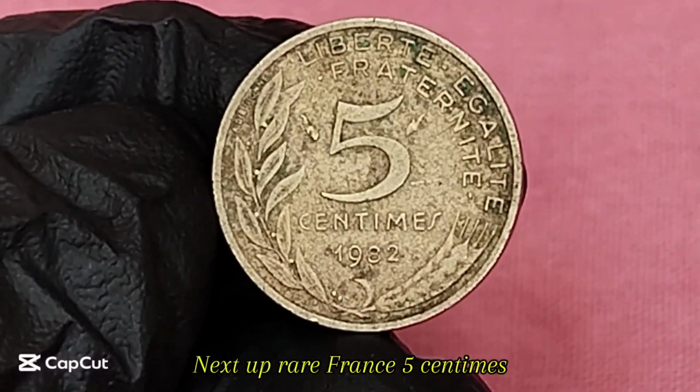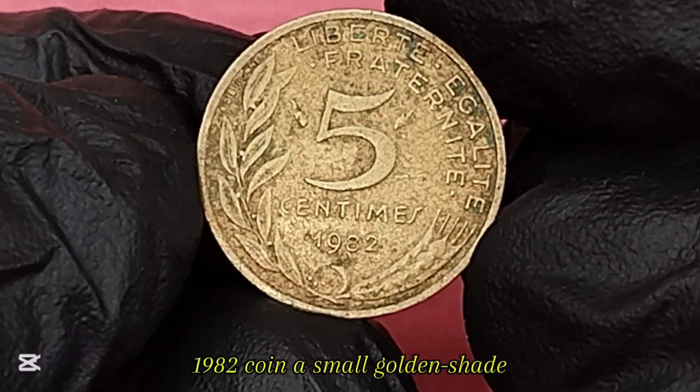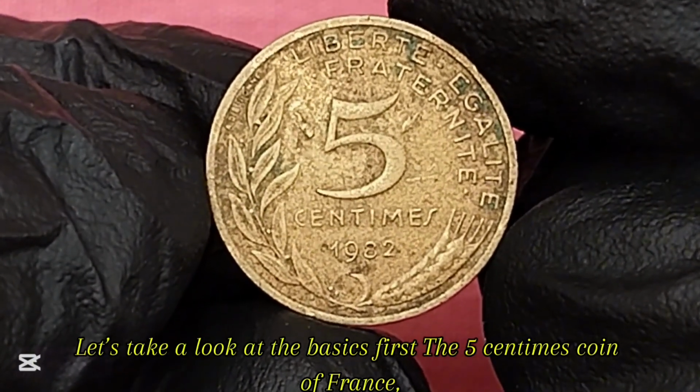Next up, the rare France 5 centimes 1982 golden shade coin, a small piece that has sparked big attention in today's auction market. Let's take a look at the basics.